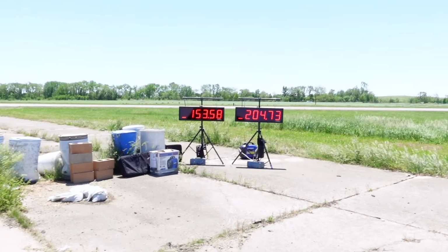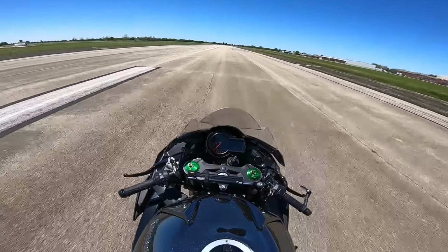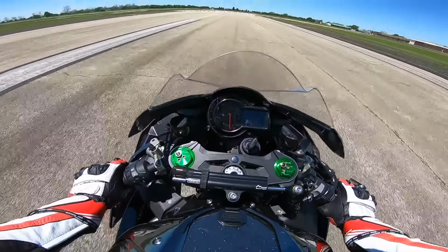204. That was a little bit of an odd run. The bike keeps wanting to go that way. Like, it keeps pulling to the left on me. Didn't quite shift into second. I had to hit the shifter twice.